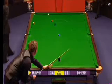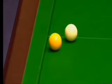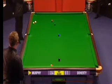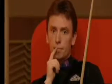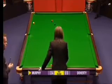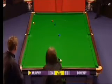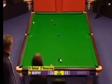That looks pretty good. Has he got enough pace on it? Not quite. Ken Doherty, 4. I hope it's not decided on the miss rule here, because what's the difference now? There's 21 the difference. If he misses this time and a miss is called and he misses again, he's going to need a snooker. So I hope he gets close or hits it this time.